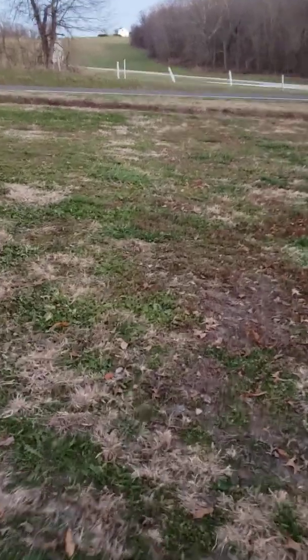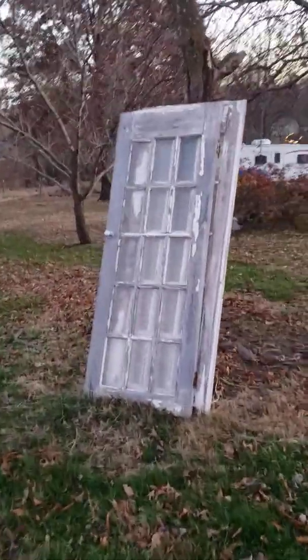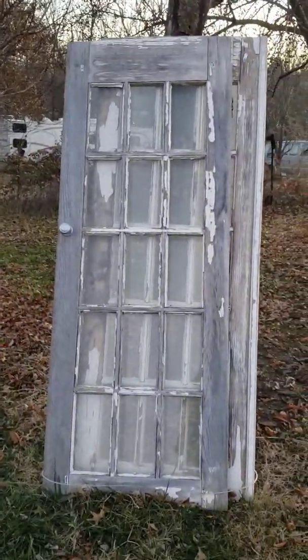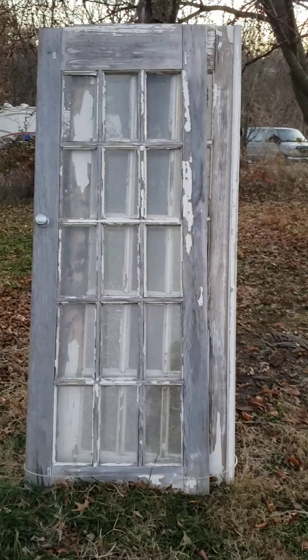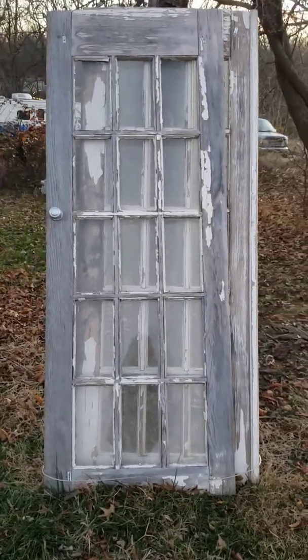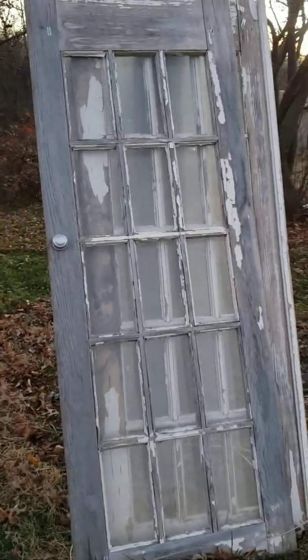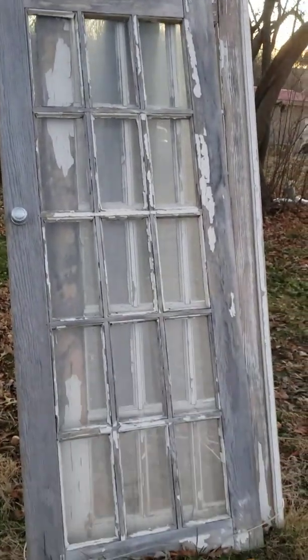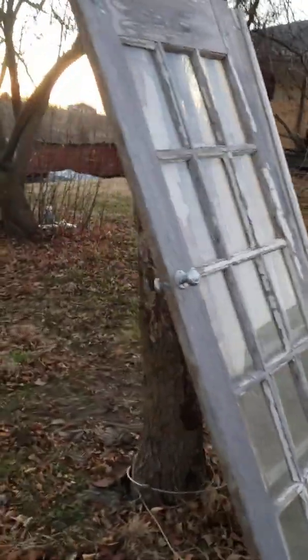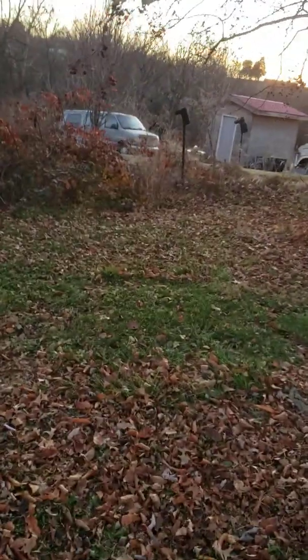Okay, back again after I finished up mowing. I've been sitting here staring at these today. I really think I want to clean these up and use these in this tiny house we're building now. We were going to put French doors on it anyway, but these are beautiful. They're out of an old house from the 1920s. So I think I want to use them.